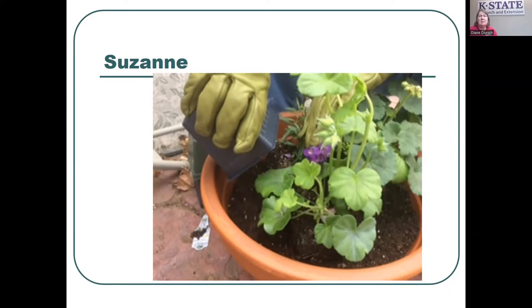Oftentimes with perennials, people will want to know three years later, what was the cultivar of that bellflower? And I can't remember, but I can go back in my notebook and look at that.